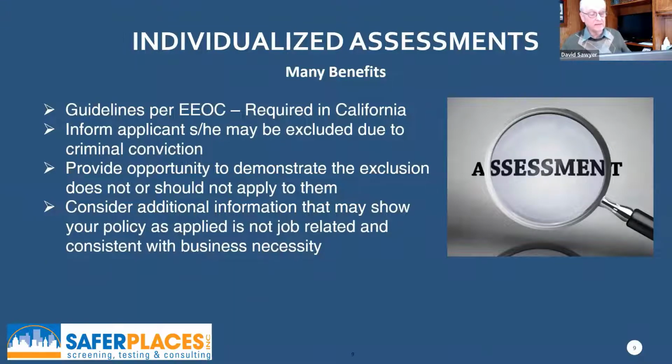Another thing that I want to mention is the individualized assessment. This is a huge benefit, I think, especially in this environment when it's difficult to hire people. So if you are of the mindset, well, this person's got a felony on their record, and so I'm not going to hire them, without knowing the rest of the story, there might be a backstory to this that would cause you to change your mind.